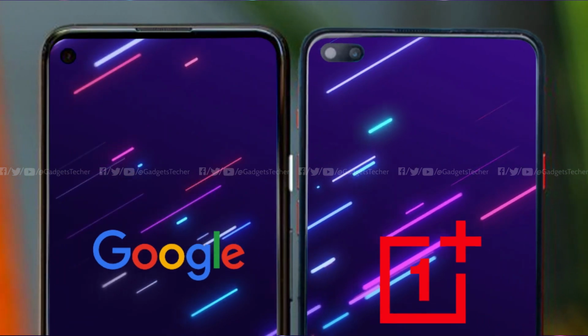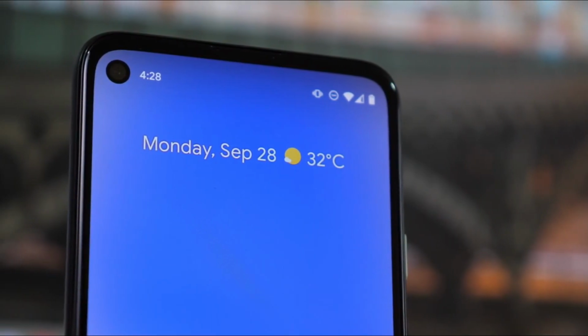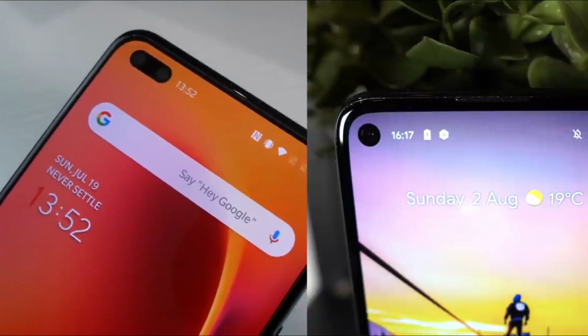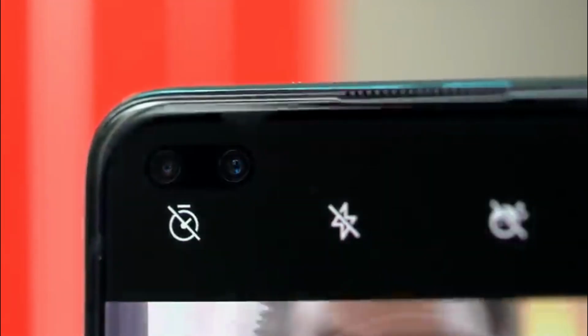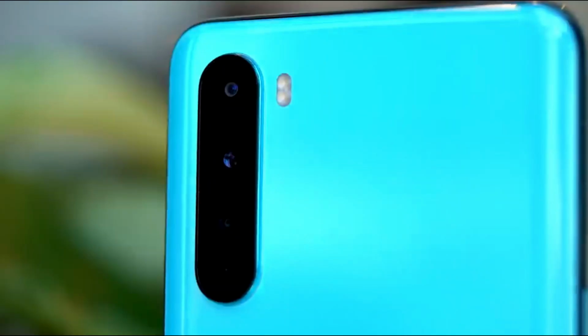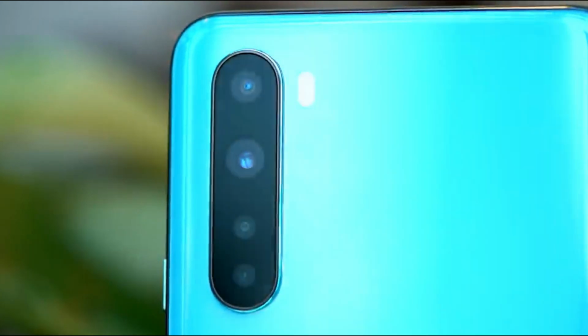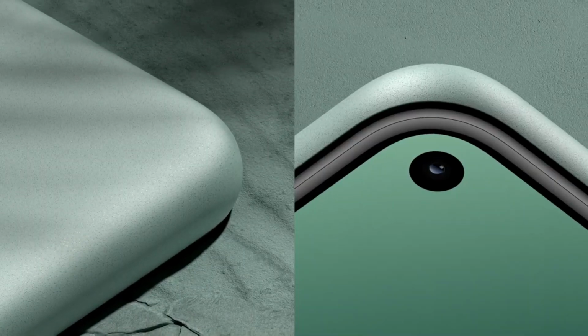Both have punch-hole cameras. Pixel 4a 5G has an 8MP selfie camera, while Nord has dual cameras, 16 plus 8MP ultra-wide angle lens, which is not that great a camera, but still it depends upon your personal preference. I would suggest you not to buy a phone by how many camera sensors it has, but how it actually performs, and no doubt Google is master in this department.